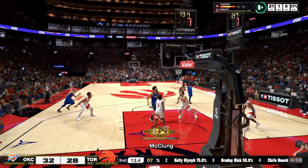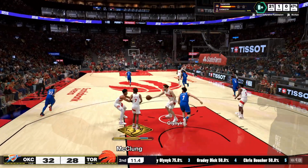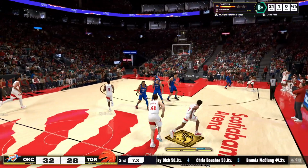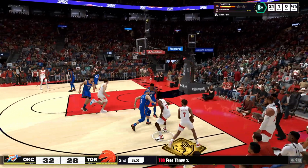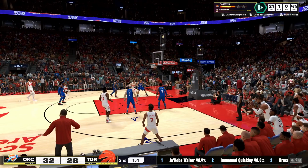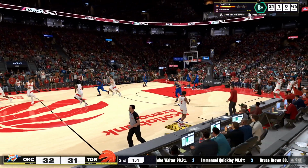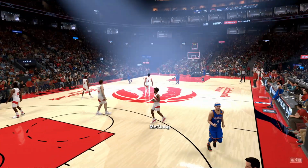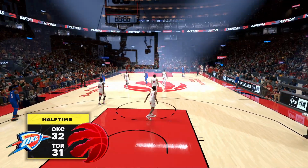Here's Dort. Rebound by Olynyk. Here's Walter. Williams defending. Outside Barnes. Fires the three. Nails it from beyond the arc. And it's now only a 1-point Oklahoma City lead. And so a close game as we wrap up the first half of play. Thunder out in front, up by 1. And time now for the halftime break with the third quarter soon to follow on 2K Sports.